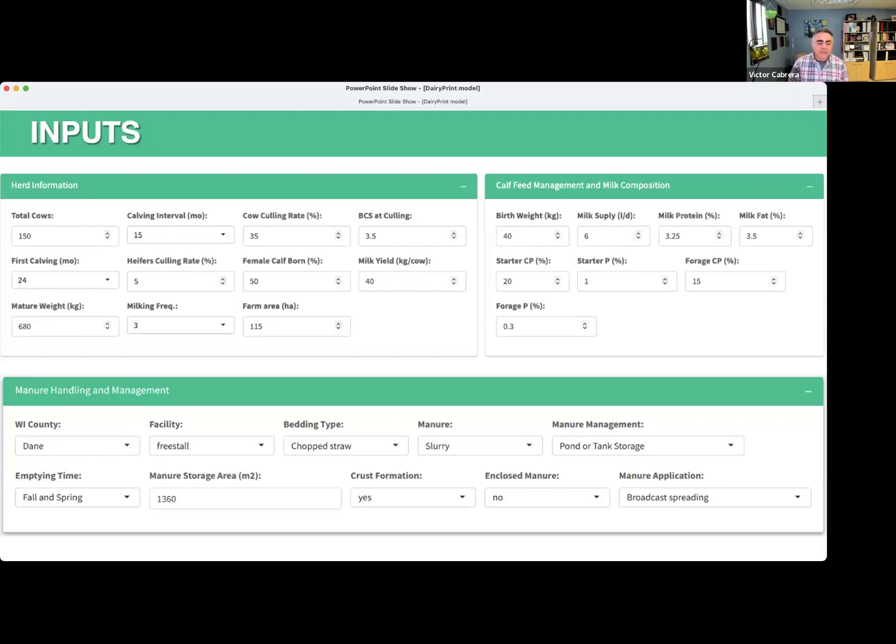And then we define the type of facility, the bedding type, the type of management of the manure, including if it is a slurry or another type of management regarding the manure. And if the manure is being stored in a pond, or if it is, for example, used for a biodigester or something like that, as we're going to see in a moment.